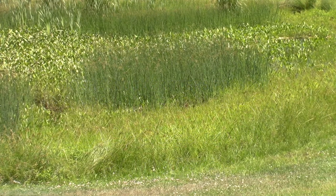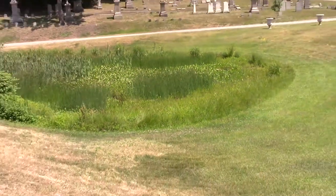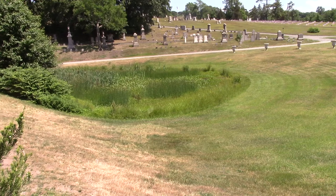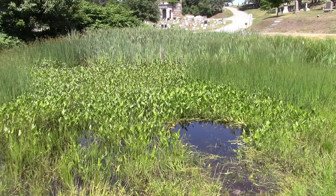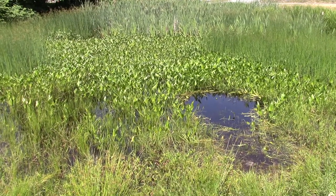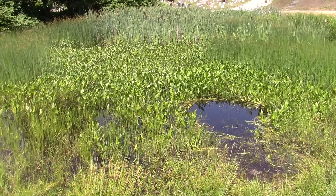It's early summer, the pond is full, but you can't see the water from up on the little rise because the vegetation is so lush. In fact, the vegetation is so lush that I had to cut out a little bit of the vegetation just so you could see any tadpoles whatsoever.